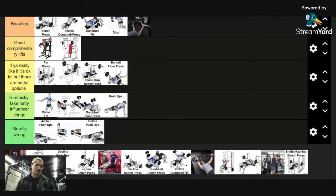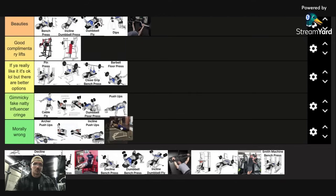It doesn't converge. The resistance profile, what would even the resistance profile be here? I guess it would technically be lengthened biased because your triceps have just such terrible leverage at the bottom since the angle actually changes. So it's more lengthened biased for the triceps, but even then the stretch and the overall stability kind of sucks. I have no reason to still be talking about this lift. It's morally wrong. No one can argue that.